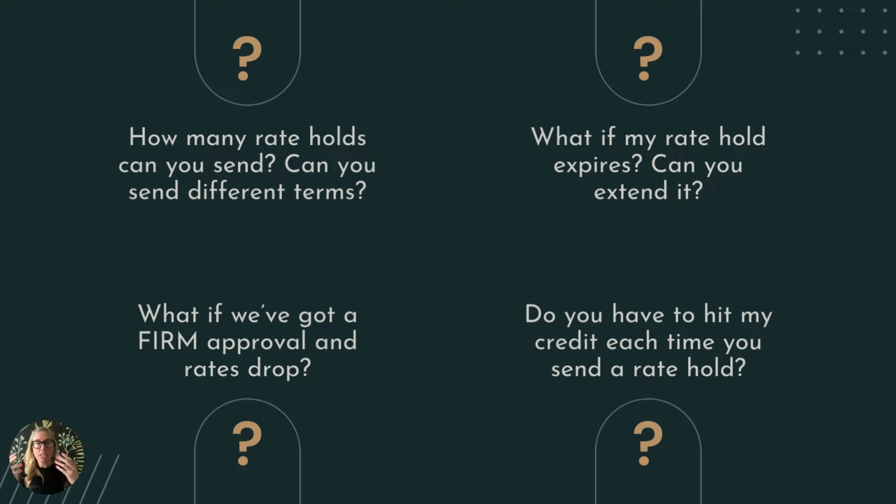Also, if you're really unsure and there's a few different strategies, maybe you aren't sure if you want to put 10% down or 20% down, we have the ability to hold a rate with 10% down at one lender and 20% down at another lender. So lots of availability to bump things around.